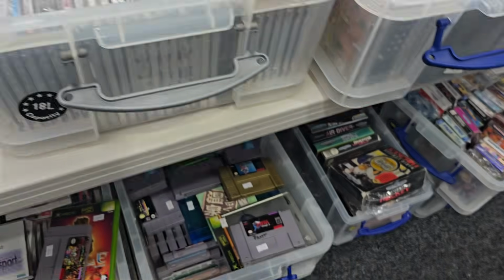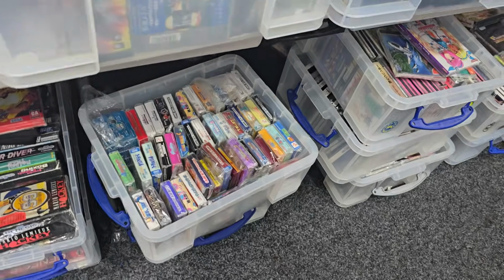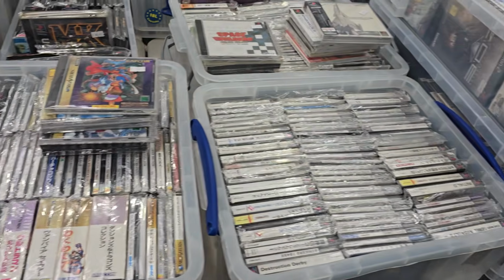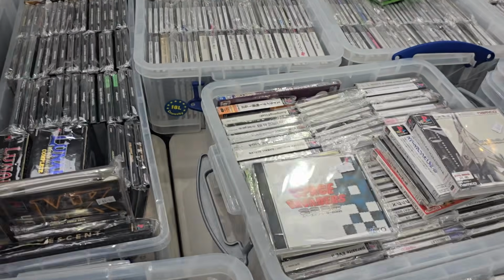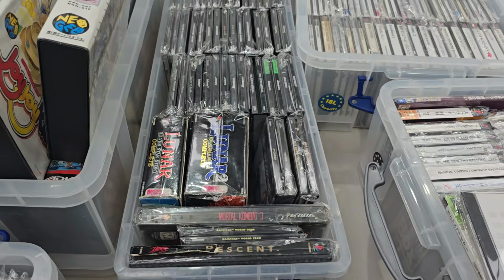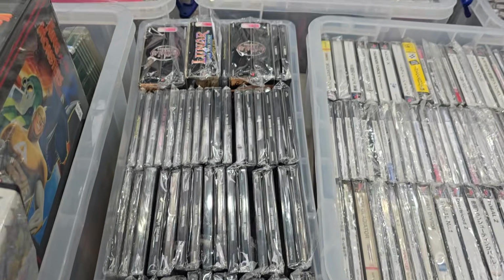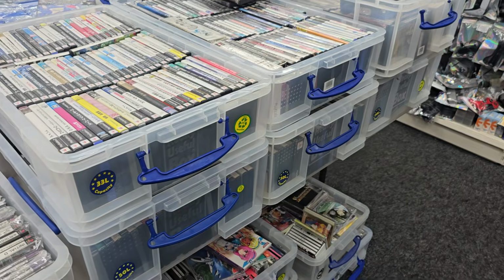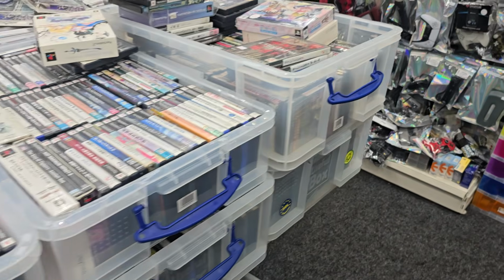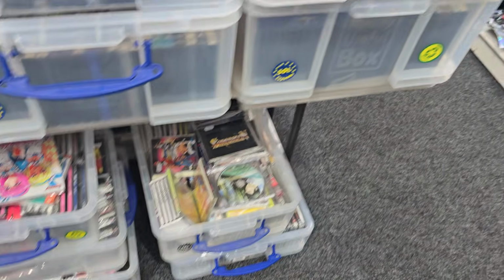Loads of Sega Saturn, American Sega Genesis down there, Game Boy Advance, loads of PlayStation and Saturn stuff there. This box here's all American NTSC PS1 games. And then we've got loads and loads of Japanese PS2. We've got about 7 boxes worth. Some Japanese soundtracks.